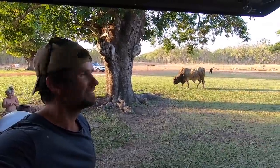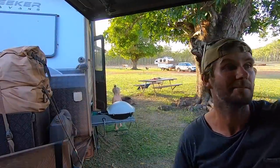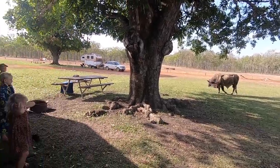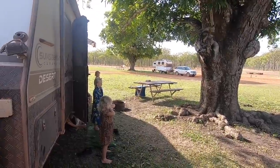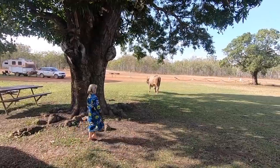And look at these buggers, getting around eating the green mangoes. I think they'd be pretty harmless, but they're still fairly intimidating. They're massive. Charlie Bear, look out. He's coming in to get you. Tell you what, boys, he's got a fair set of gonads on him, doesn't he? Yep. Look at that.